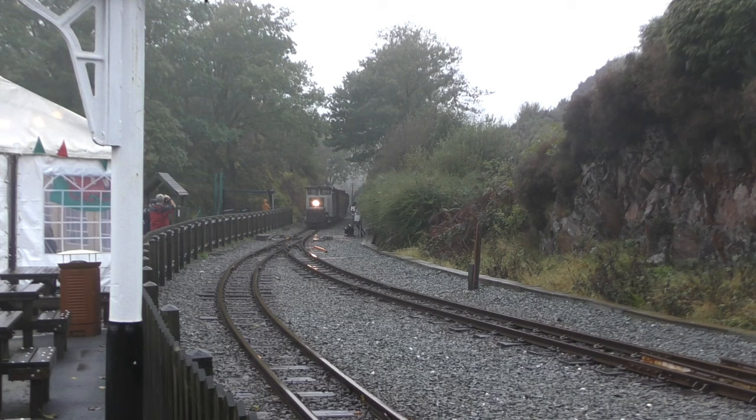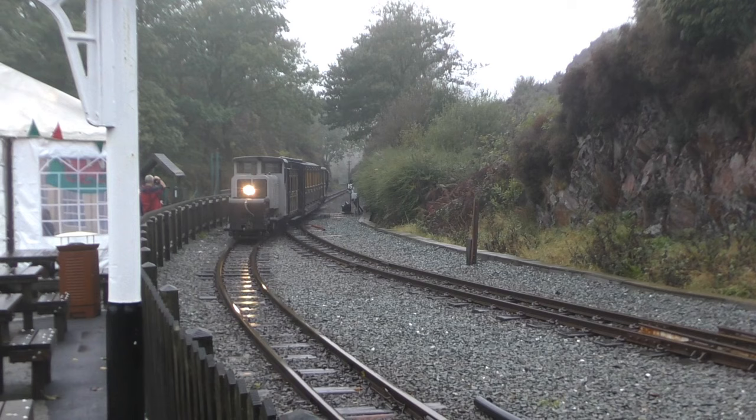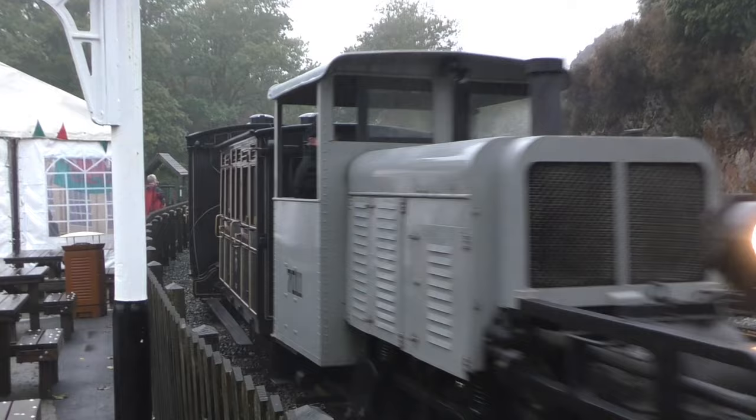The first day of the gala was very wet. Built by Baldwin in 1918, and rebuilt in the 1950s and 60s to become a 2-4-0 diesel mechanical, it is normally used on shunting work, but is here seen arriving with a short passenger train.